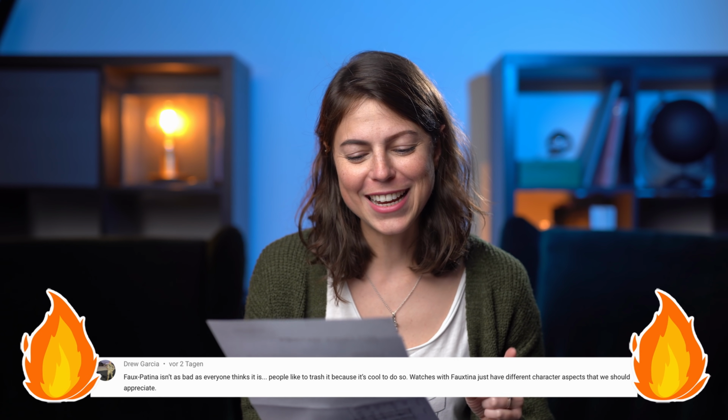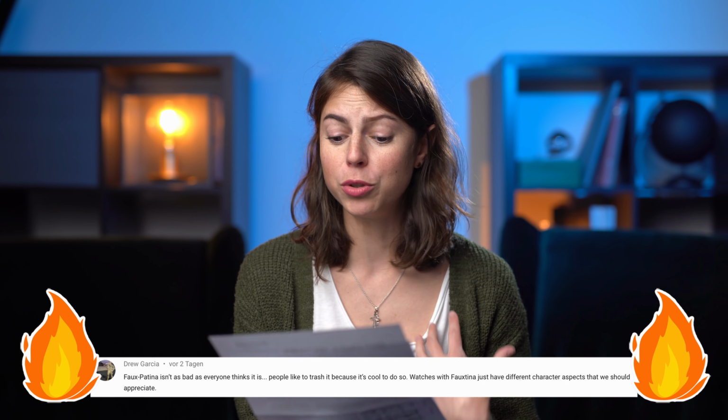So last but not least, we have: full patina isn't as bad as everyone thinks it is. People like to trash it because it's cool to do so. Watches with patina just have different character aspects that we should appreciate. Nah, buddy. Just full patina is weird, and I don't mean off-white coloring. I don't have a problem with that personally.